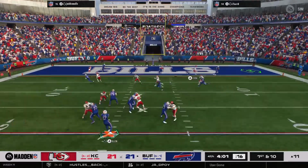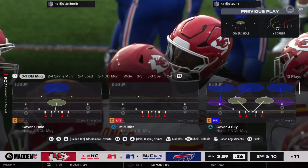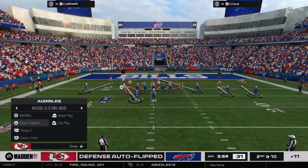From the gun, here is Allen. That one to the end zone, but incomplete. They let a golden opportunity slip away on that one. That's the matchup that they wanted. They just couldn't quite capitalize on it.